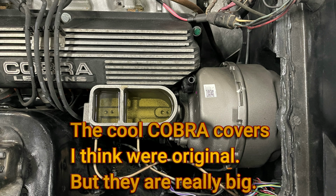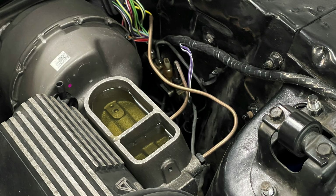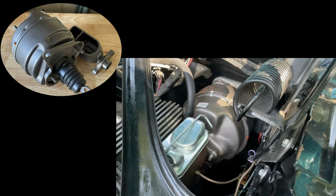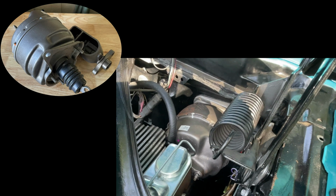Number one, change the valve covers. Don't try to use the great big, honking valve covers. Second thing I saw was you can get a Midland or a Bendix brake booster. Those manufacturers have their parts that may fit a little bit better.